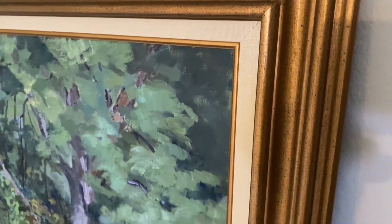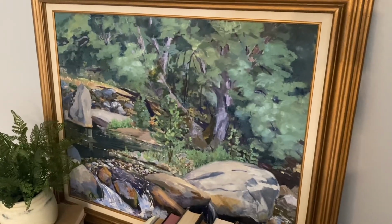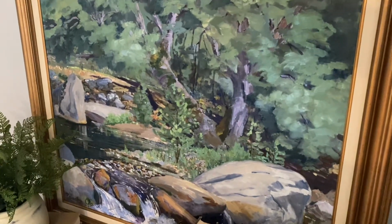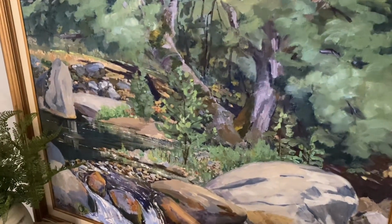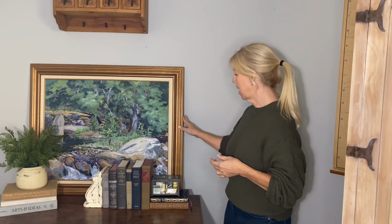I thought about hanging it. And actually, originally, I was thinking that I might do a few small landscapes here. But when I realized I needed a home for this, I thought it was the perfect spot. And I ended up not hanging it, but just leaning it against the wall. And I think it's a really good fit.